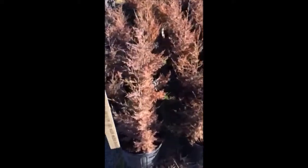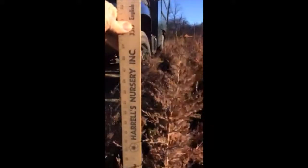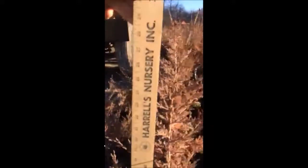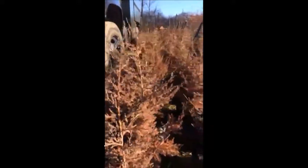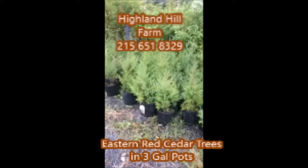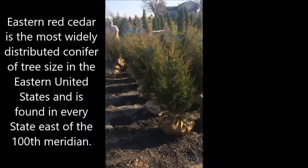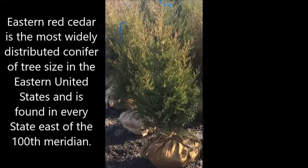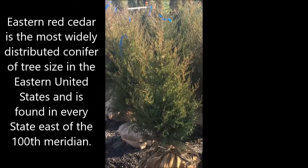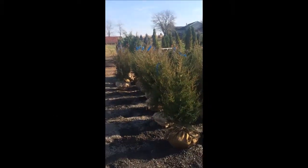These are eastern red cedars at Highland Hill Farm. We sell them from small seedlings and transplants up to large balled and burlap trees, but these are potted and they're very easy to transplant. They're about 24 inches tall. This is the same plant when it was first planted in the spring, and this shows the springtime color. These are small 3 to 4 foot balled and burlapped eastern red cedars we have available at Highland Hill Farm.